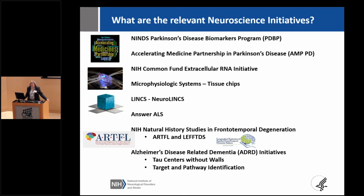So one example is the NINDS Parkinson's Biomarkers program that started in 2012. We enrolled 1,500 people, collected biosamples, distributed data, and that program led into what is now a new initiative for the Accelerating Medicine Partnership in Parkinson's disease. I'm going to mention the NIH Common Fund Extracellular RNA Initiative, how that plays into what we're doing in neuroscience, the Microphysiological Systems Tissue Chip Program, LINKS, NeuroLinks, and Answer-ALS, and also give you an example of, again, how natural history studies and what we're doing in them will contribute cell sources that can really be used in a LINKS type program.